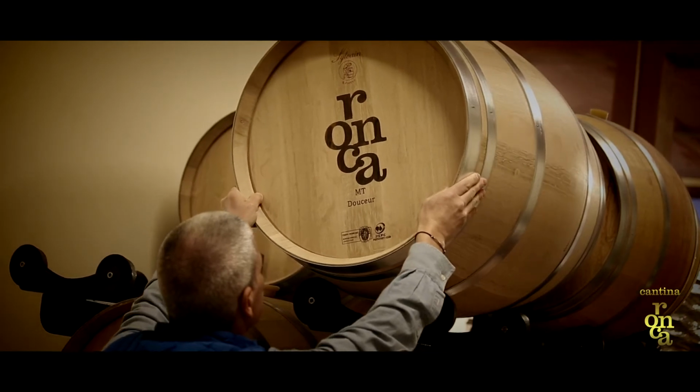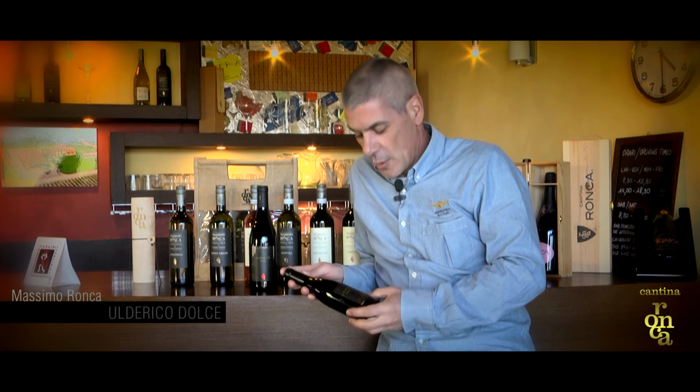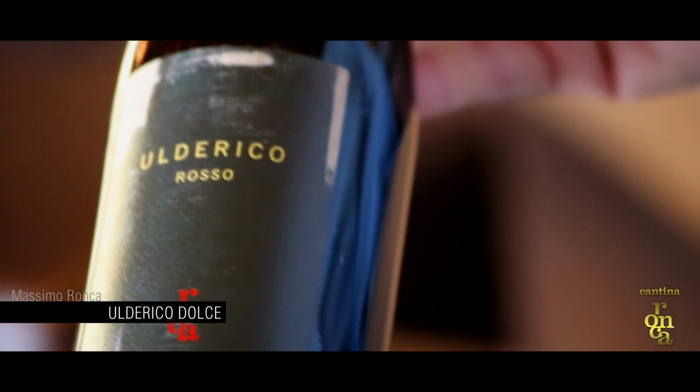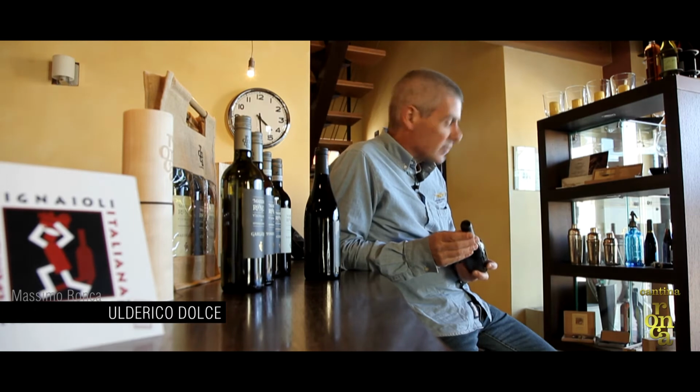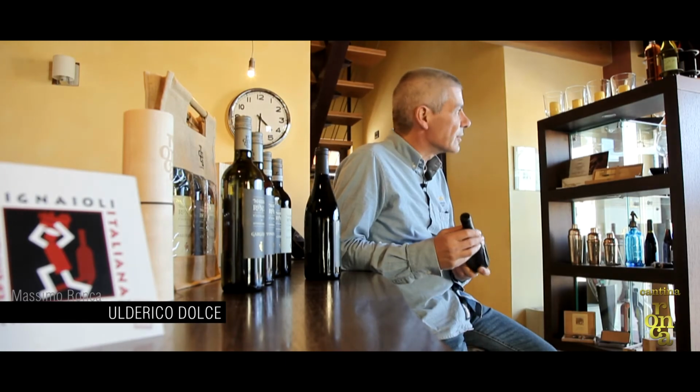On the other hand, the Ulderico Dolce is a sweet wine made from the drying of Merlot grapes alone. The sugar residue is totally natural due to the use of yeasts that hardly bear the alcohol and therefore do not finish fermentation, leaving sugars in the wine. Once fermented, the wine is allowed to stand for at least 2 years in oak barrels and is bottled unfiltered.